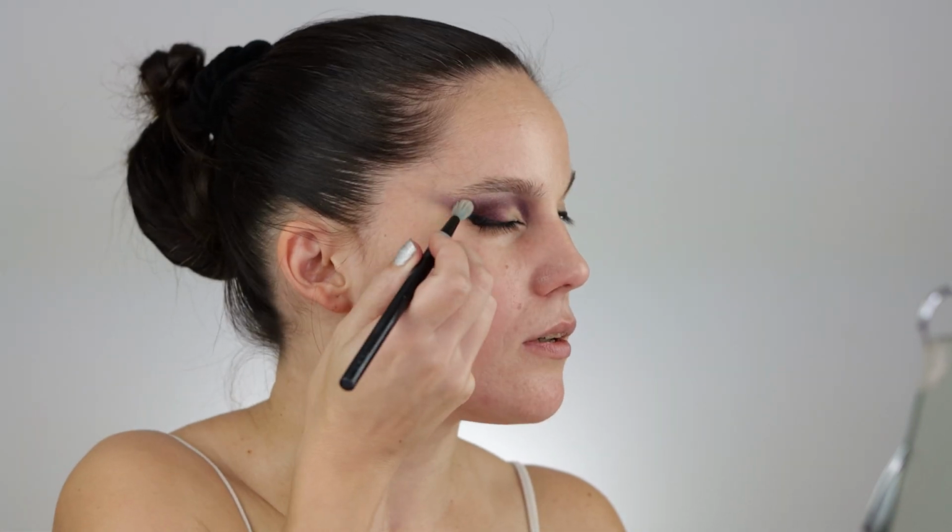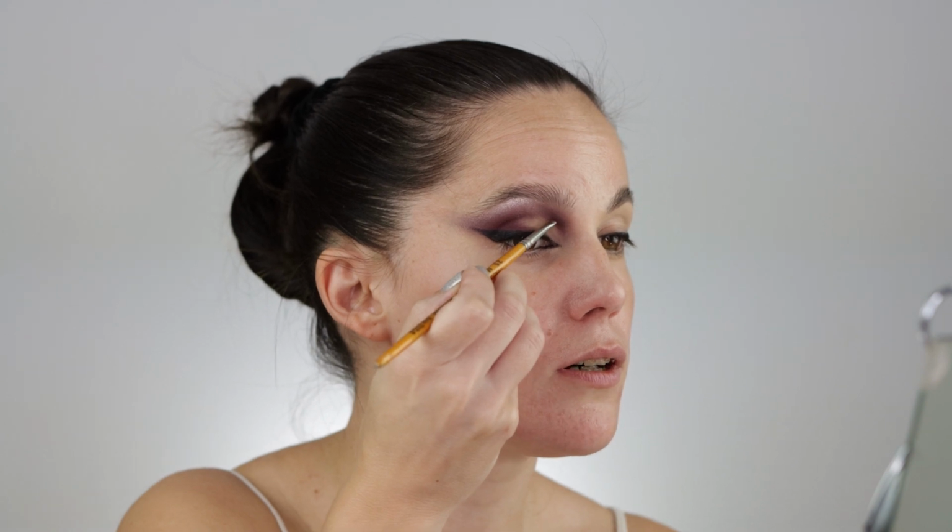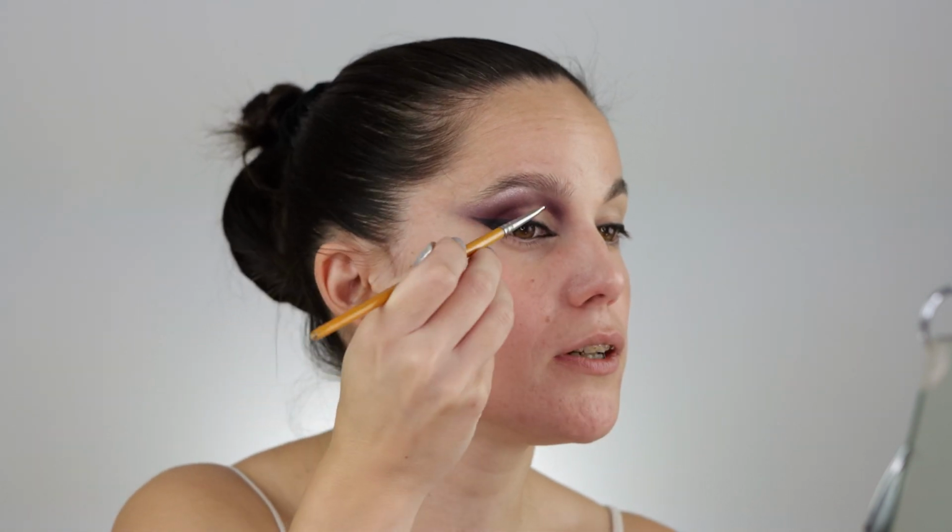Just gonna take a clean brush, just blend everything a little bit more. You know what, I'm gonna apply the next shade just to see where I am at. But before that, I wanna go with the same shade right here, but just a tiny bit. I do wanna incorporate all of the colors that I have in here as well.